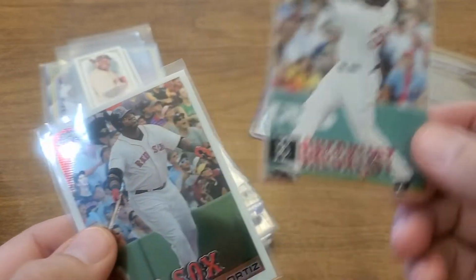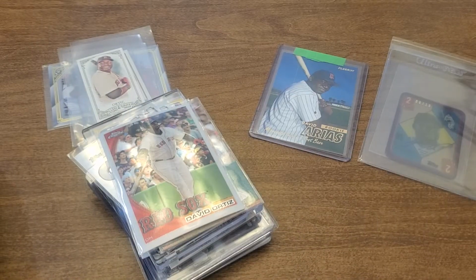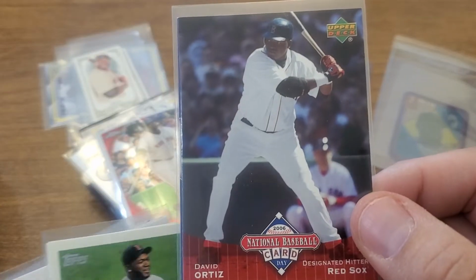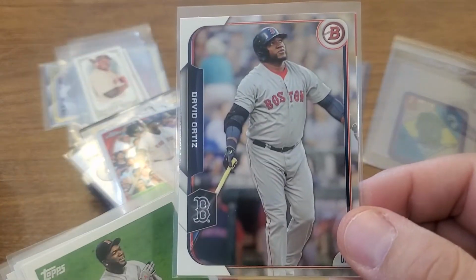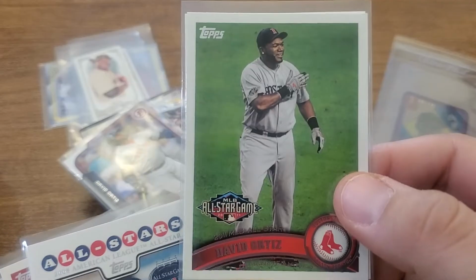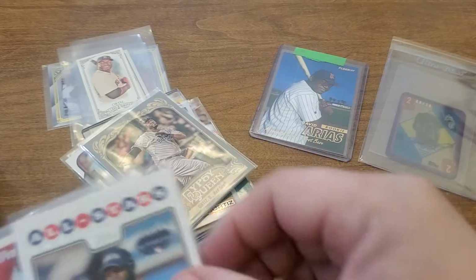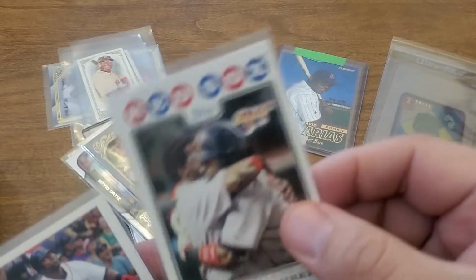There's a checklist with Ortiz on it. Nice Topps Chrome Ortiz. National baseball card. Some of these were gifts. These were gifts, I believe. David Ortiz. We got the All-Star Game. Gypsy Queen. There's an All-Star.